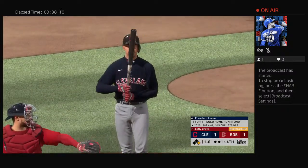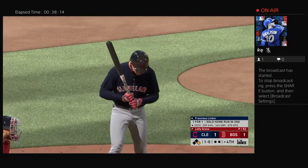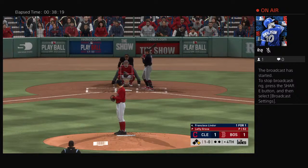Francisco Lindor is in for his second plate appearance as he looks at a ball. It's 1-0. 1 run on 3 hits. No errors to this point for the Indians.